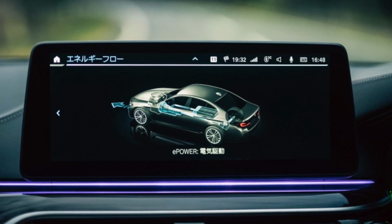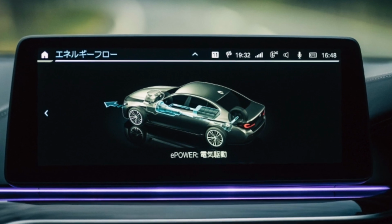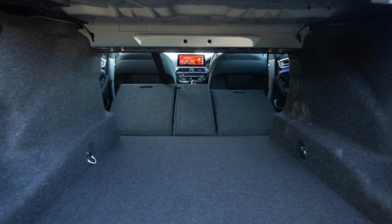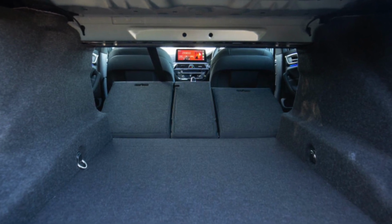Our latest reliability data shows petrol 5 Series models in a good light. They achieved a 96.9% reliability rating. Diesel variants seem to be more troublesome, scoring only 89.1%. In the same survey, BMW as a brand ranked 13th out of 30 manufacturers, which is respectable.